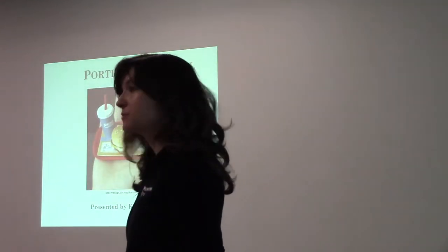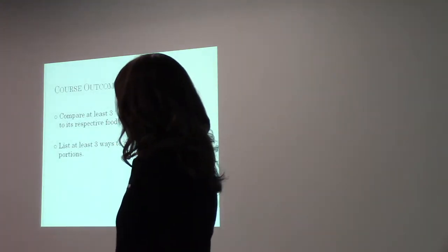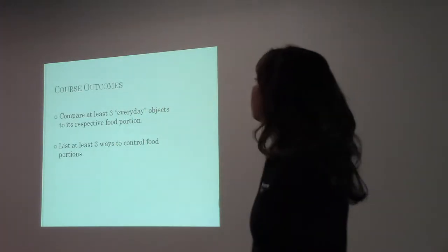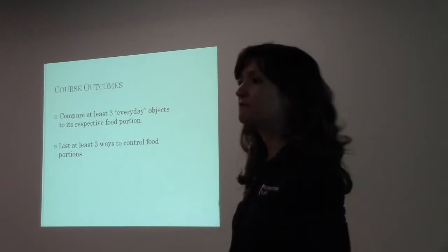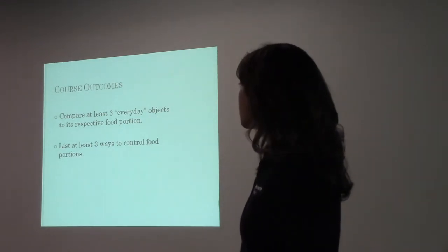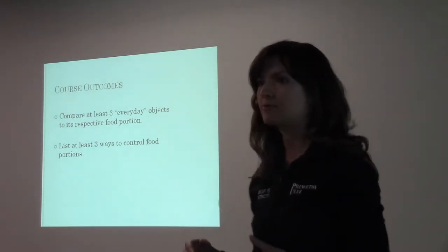All right, so as I had said, we're going to discuss portion control today. And outcomes from the course today, you should be able to compare at least 3 everyday objects to its respective food portion and list at least 3 ways to control food portions. And everybody grabbed a handout as they came through.